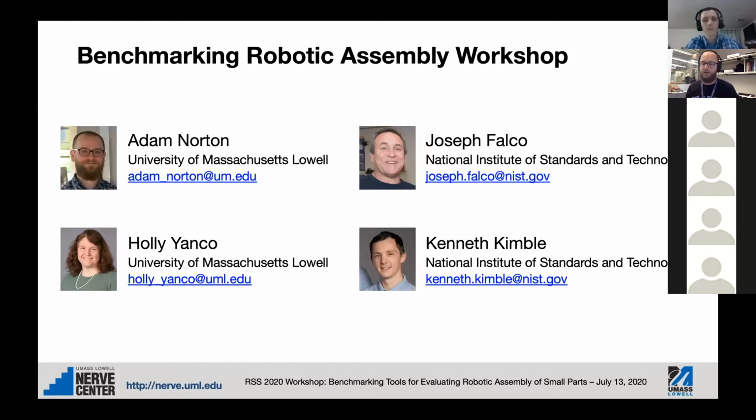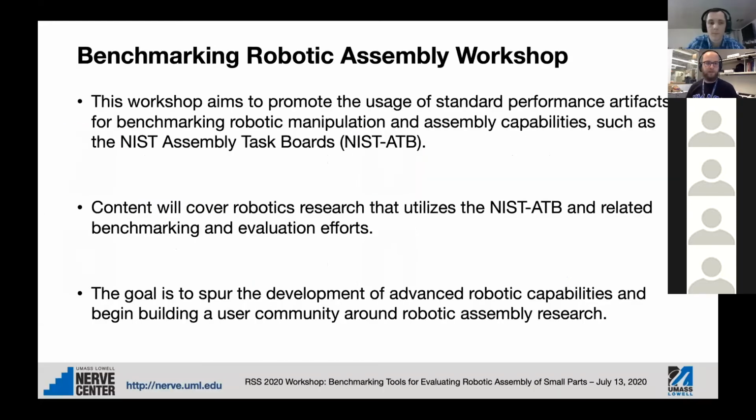So this workshop has been put together by the four of us as a means to increase some of the awareness of different types of benchmarking tools that exist for evaluating robotic capabilities, leaning more towards those related to assembly or other manufacturing tasks. Ultimately, what we want to do is increase the use of these types of benchmarking tools, test methods, performance artifacts, and metrics to increase the ability to compare test results across different research spaces, and really just bring together any researchers who are interested in these different capabilities for robots.